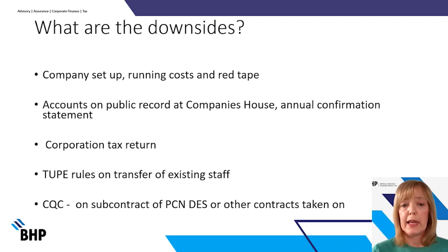And then finally, if we do subcontract the DES or any other contracts for that matter, we would have to register for CQC.